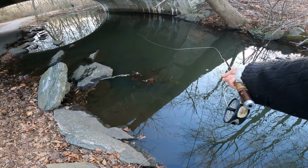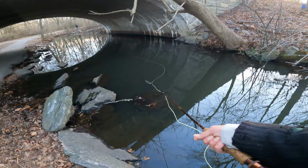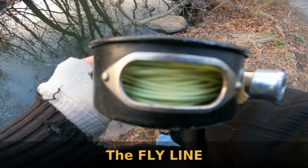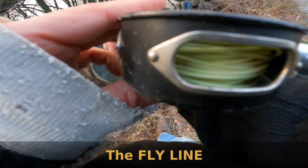Fly fishing does not have to be expensive. Just a beautiful sport to enjoy. And probably the most important part of your fly fishing is your fly line.